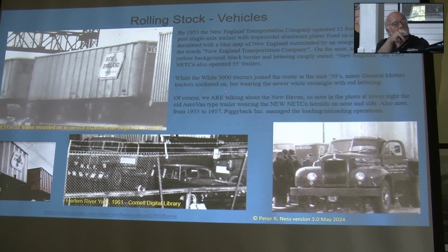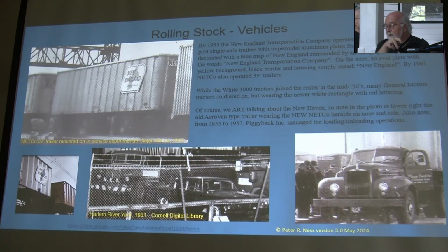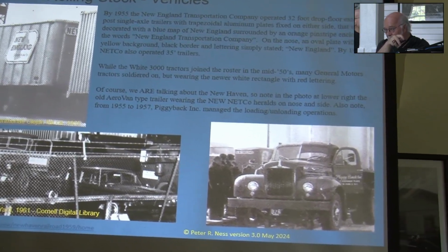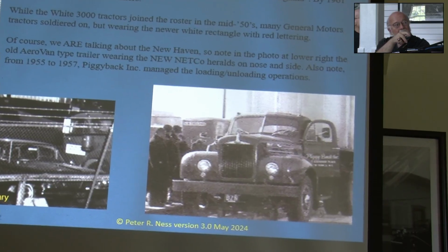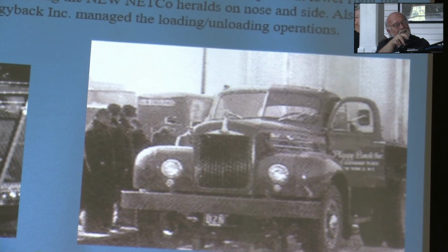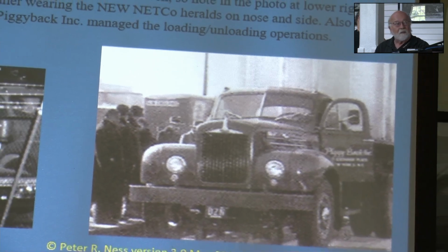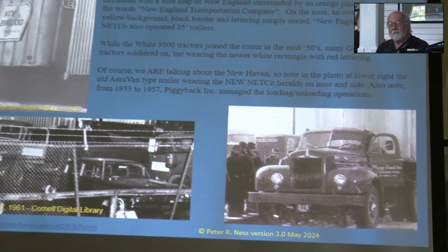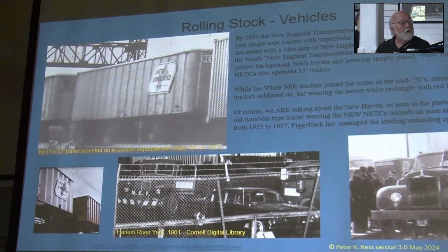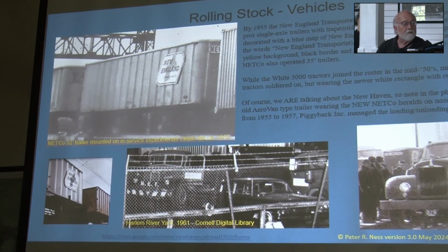This photo is really interesting. This is actually one of the press photos demonstrating the experimental Collegians in South Boston. And way back here, that is a Fruehauf Aerovan trailer, like the old New England ones with the white stripe. But on the side of it is the new Netco herald. Is that herald applied to the old trailer? This is the only photo I've seen of that, so please don't try and model it, because I honestly think it was just publicity that it was done. Harlem River Yard is shown, 61. And again, a color photo of the Netco trailer in transit.